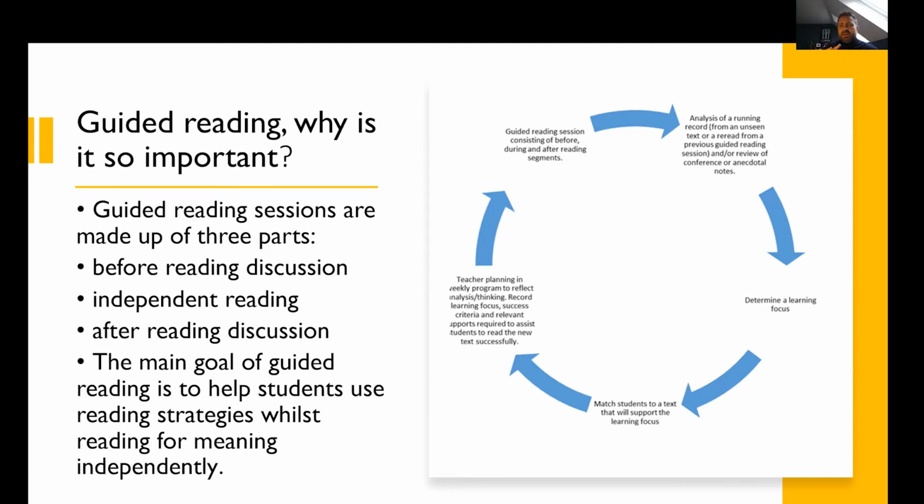Or if the author has put in any structures or techniques that they might be learning about in class, they can be highlighted too. And then you have a discussion after reading about what we've read, what was the author's intention, what do we think the character's doing, and a shared understanding of what the text has told us.